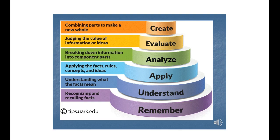The next one is understanding what that means. Why is it important to keep potassium at a certain level, that type of thing. It moves up to applications. So now we're applying what we know about facts and rules and concepts, and that would be understanding that the effects of a low or high potassium might have an effect on your heart or the muscles in your body.